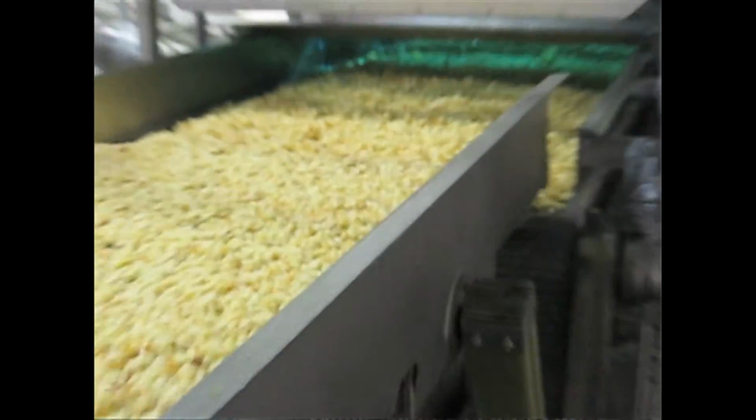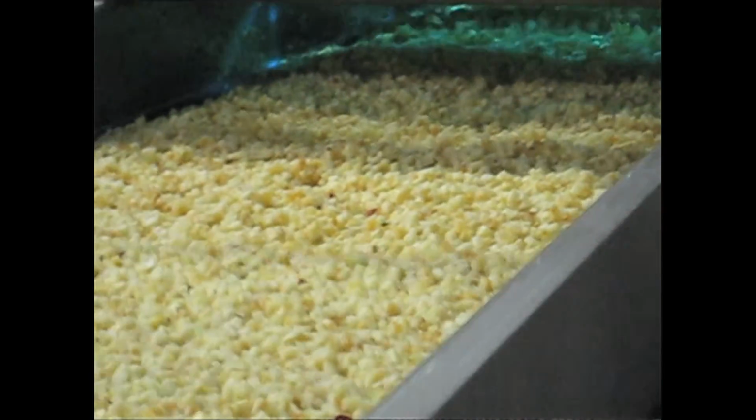For one, hundreds of gallons of liquid need to be recovered every hour, and they come in the form of really fine mists. For another, all of the equipment needs to be extremely clean for food safety reasons.